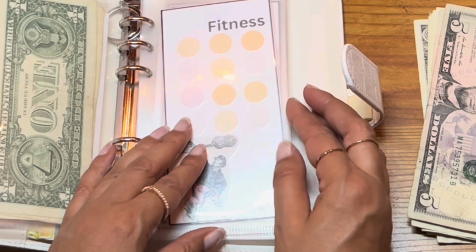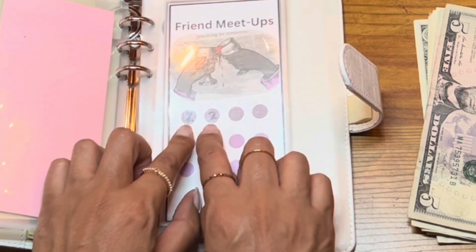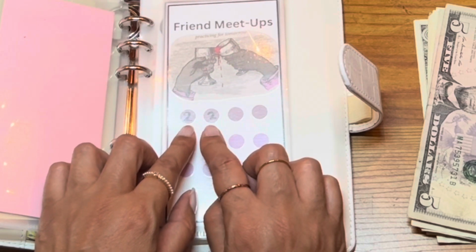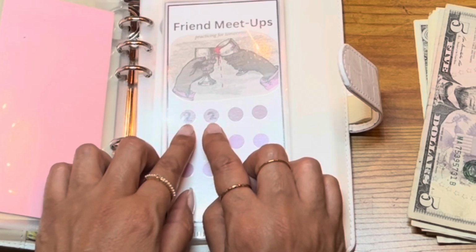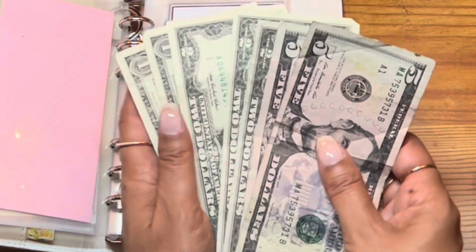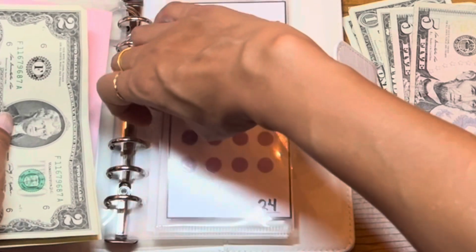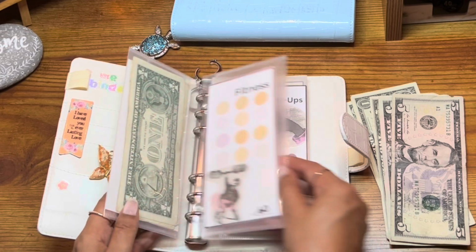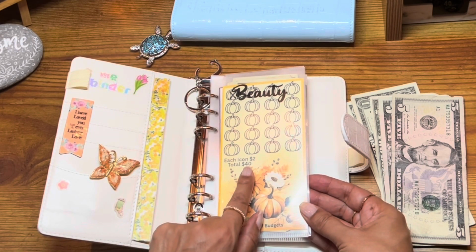Okay, fitness is getting skipped today, and then friend meetups. This was one that I pulled $4 out of a long time ago, and it's going to get $4 today, so I don't need to do anything here because it's already been marked off. So I'm going to go ahead and give it 2 of these $2 bills. This is going to save us a total of $24. Fitness is going to save us a total of $60, and beauty is a total of $40.